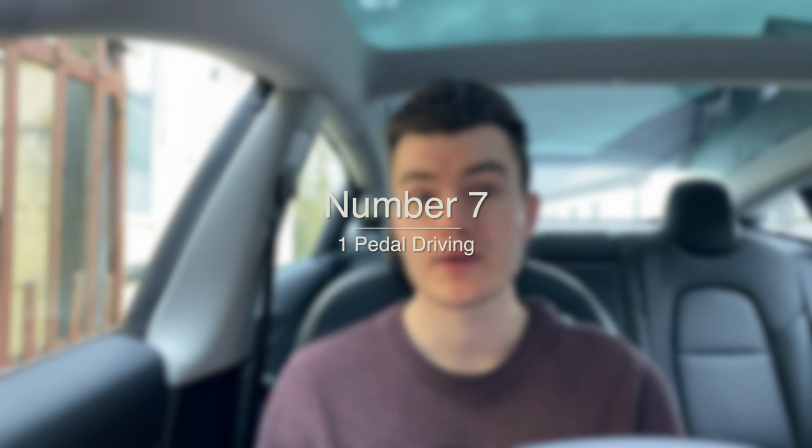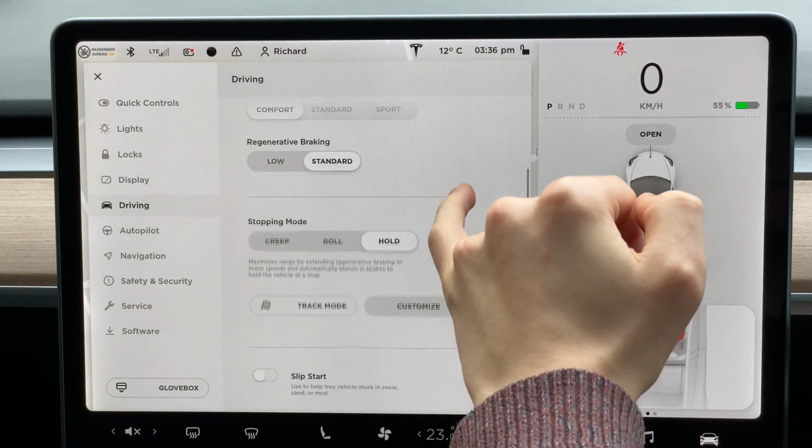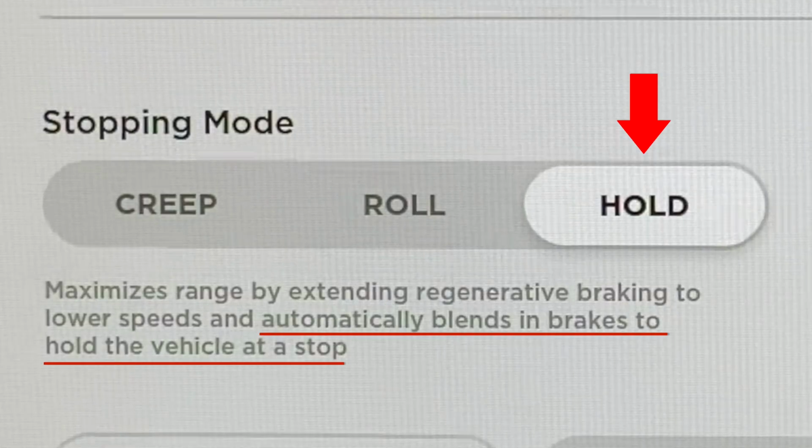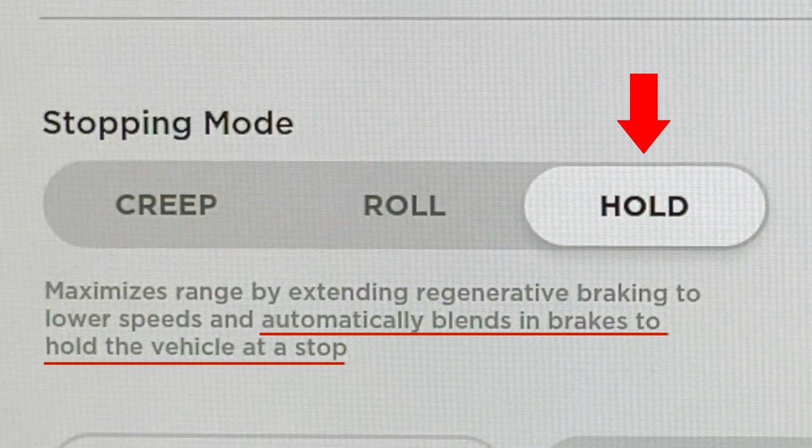Number 7, one-pedal driving. While Teslas have long been known for their aggressive regenerative braking behavior using the electric motors, one thing they couldn't do until recently was bring the car to a complete stop and hold itself in position using the brakes. This all changed late last year with a software update, which did enable the car to bring itself to a complete stop and hold its position using the brakes, thereby enabling 100% one-pedal driving behavior.